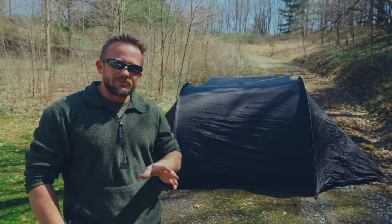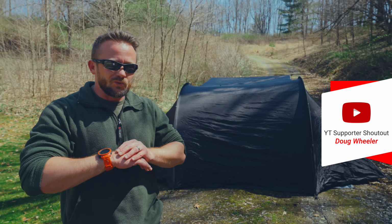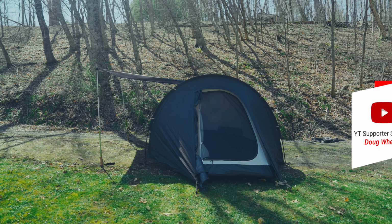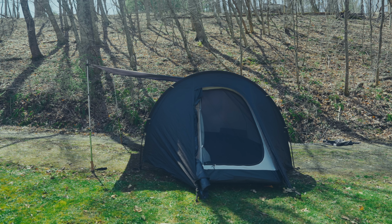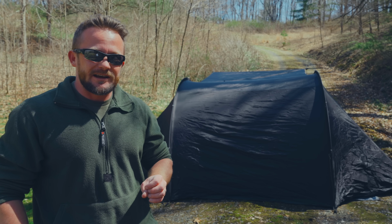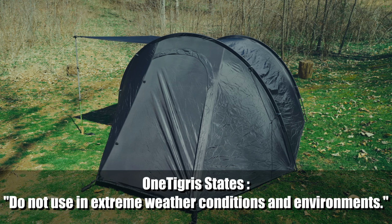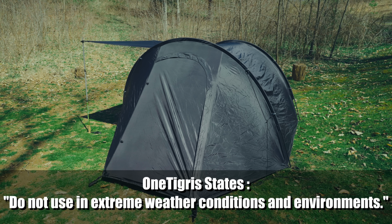Now, folks, let's go over my impressions of this tent so far based upon this initial look. So right off the bat, I am super impressed. The quality is excellent. We're looking at top-notch materials. Overall, for a 4th season tent, the weight is not terrible. It is a little bit on the heavy side, but that's understandable once you consider the capabilities of a tent like this. Assuming that this tent performs well, we will have to test that out.